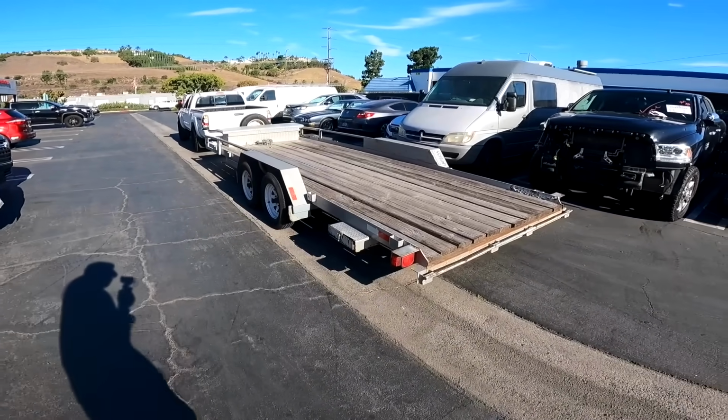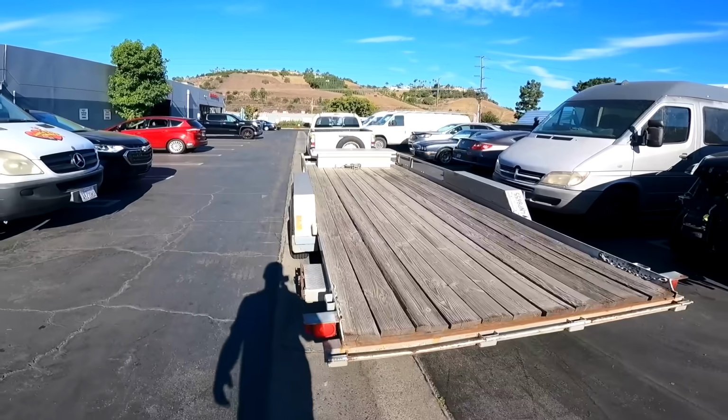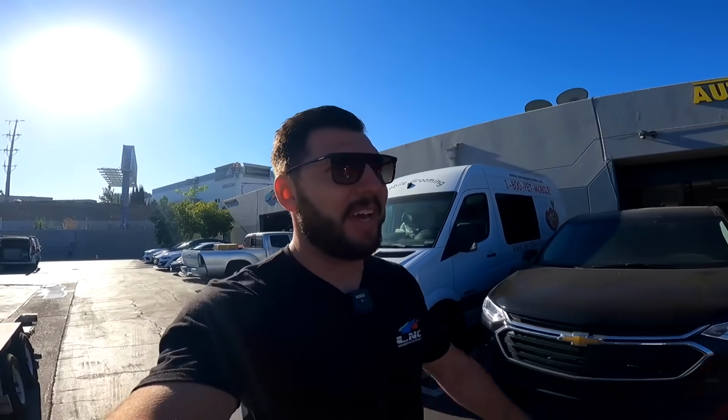I got the truck and trailer all hooked up and ready to go. Let's go pick up our new build. Good old Tacoma and the trailer. Let's see if the lights are working. Yep, we're good. Let's go get our Porsche. Man, I'm super excited. Whenever we're getting a Porsche or something like that, it's always a good feeling.